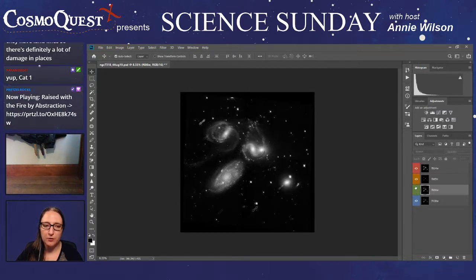See if my trackball behaves, because the micro switches in my trackball are going out, which is very unfortunate. We can kind of do everything.